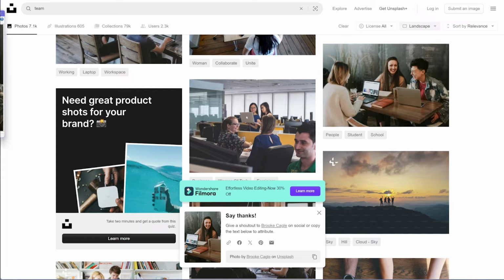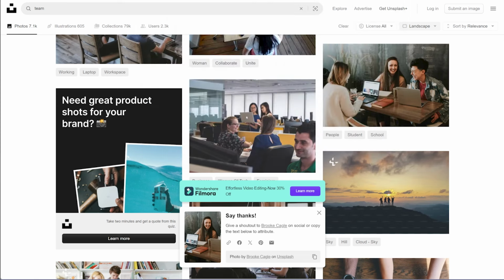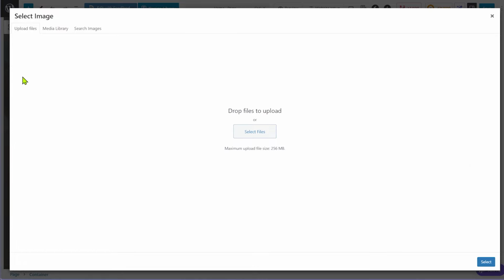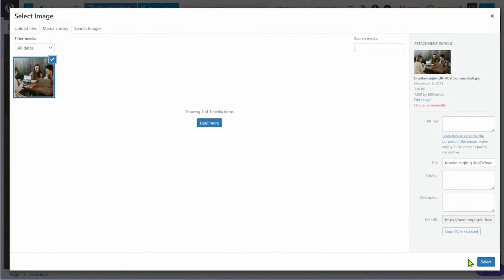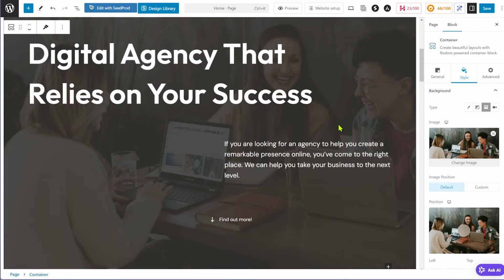So I've compressed the image down, and you can see this is the image, and it's around 200 kilobytes, and it's 1200 by 800. So now it's a usable image. So now I'll head back to my site here and find the tab here, and you can see that you have the option to change image. Let's change the image, and we have the new image. So I'll just drag and drop it here like this. And in a second, the image is now uploaded. Let's click the select button. And now we have the brand new image.